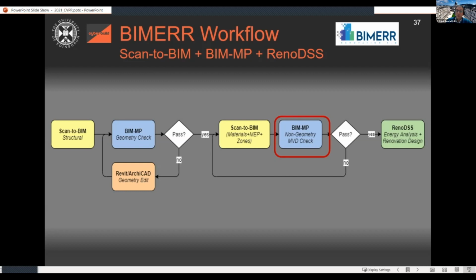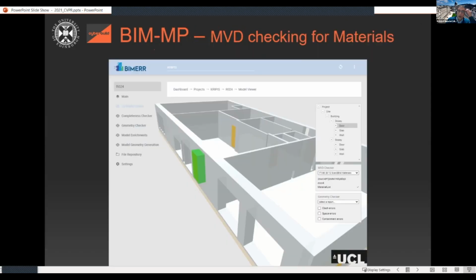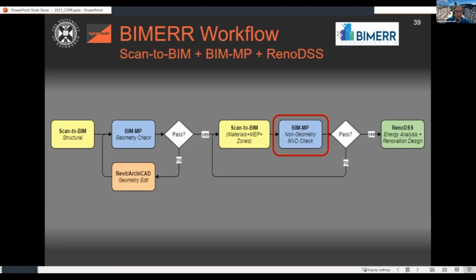And if insufficient information is provided, then it can be reopened in the Scan-to-BIM tool. For example, we forgot to allocate a component. For example, take a radiator, and we forgot to say which radiator it was. That will be detected and we can check it. And yeah, this is the report that they provide, so I'll just skip that.